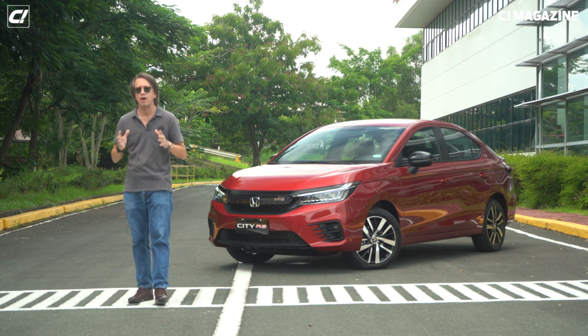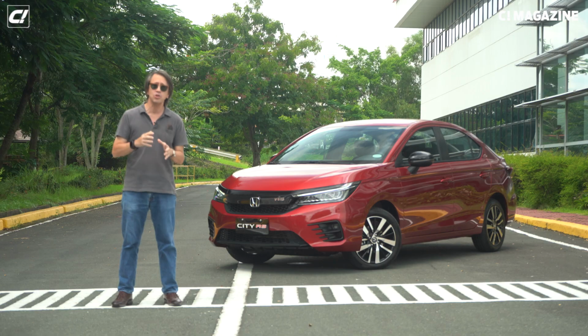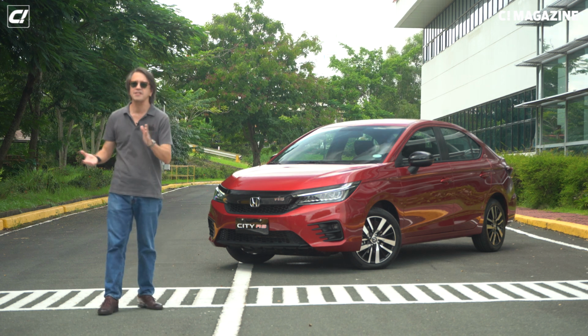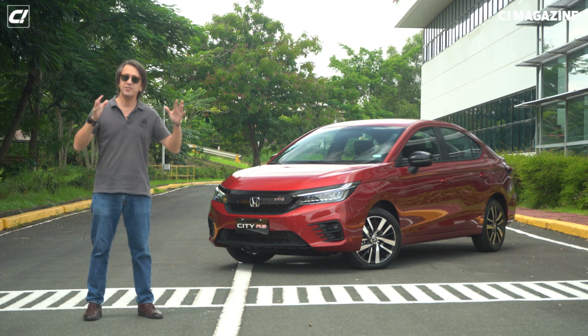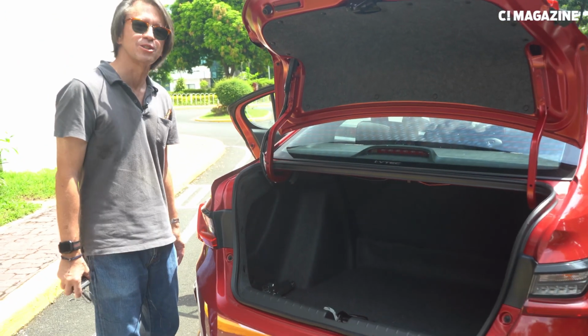And that's the nice thing about Honda. Everything just kind of matches, everything just kind of works. You might not even notice it because you don't pay attention to the details, because they just all work. So this is the new City. It's the new 5th generation City, and we've seen the City grow just like we've seen all the cars grow. It's got some pretty good trunk space, like 500 plus liters.